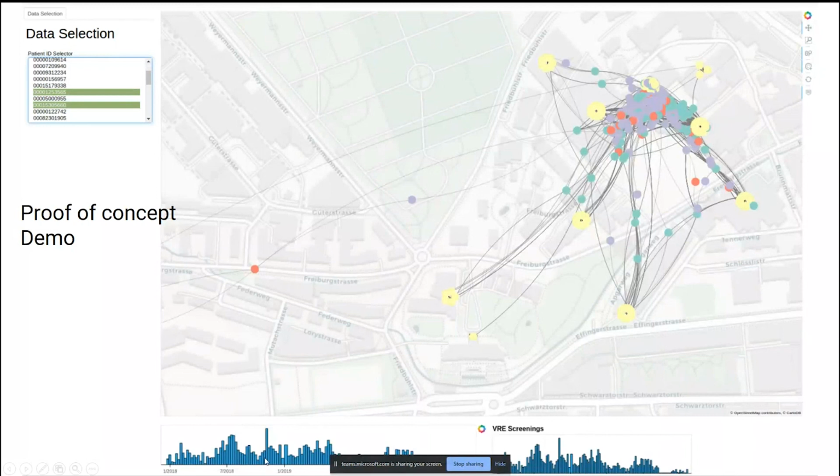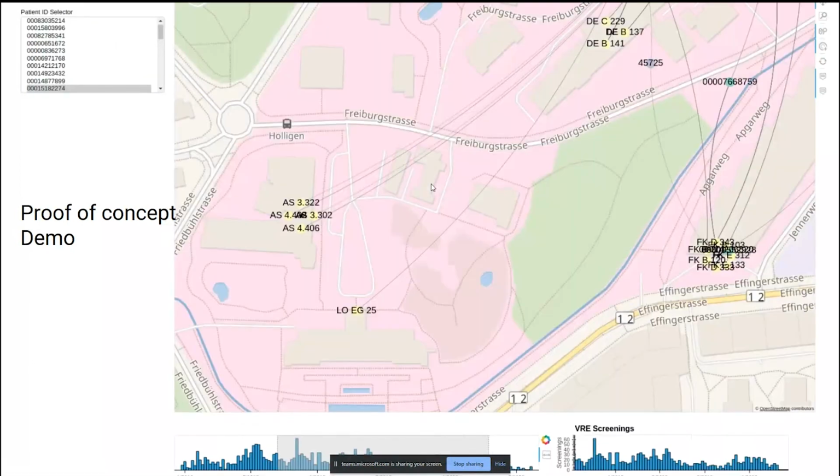And then we can also set below in this VRE screenings bar, we can select a certain time range which we are interested in. And if we do this, we can actually look into a lot of different subgraphs, such as this one here, where you can see that there is, for instance, a patient that is here in green. I'm not sure if you can see my mouse.